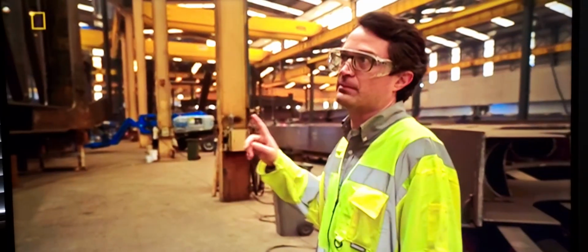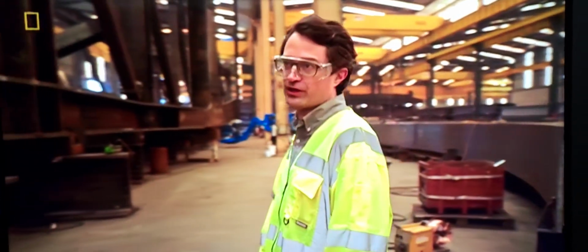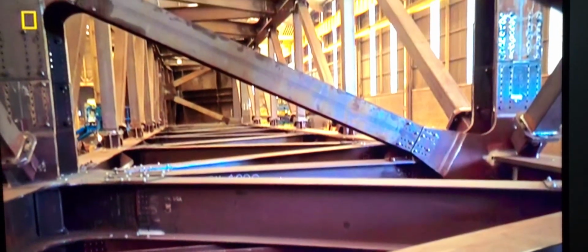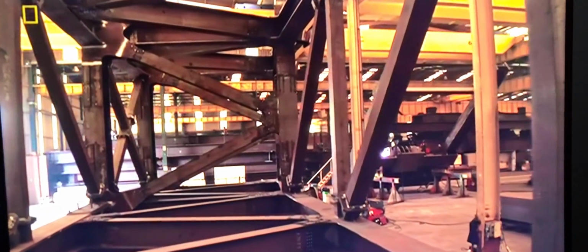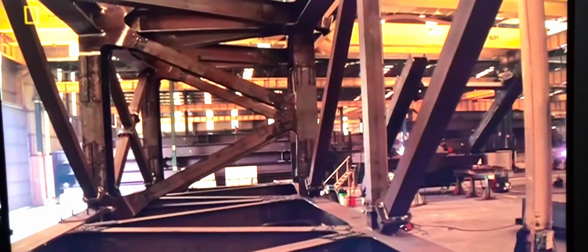Here, we have a mock-up assembly of a quarter of a truss. This mock-up at the workshop is to check for any faults. But the job will only be done once it gets installed in the new stadium.